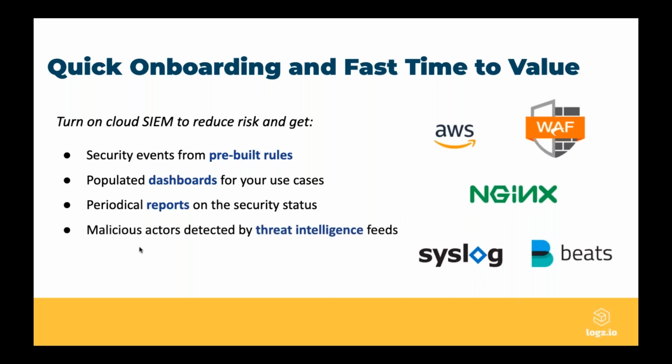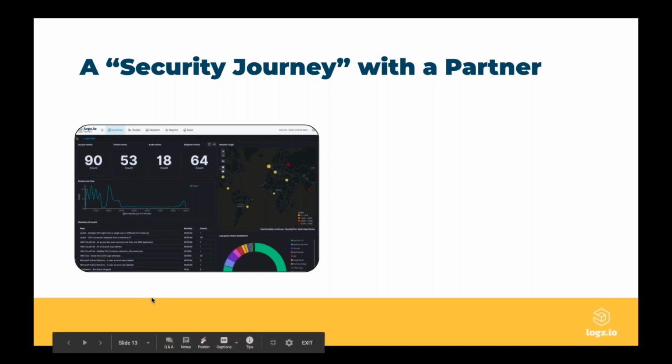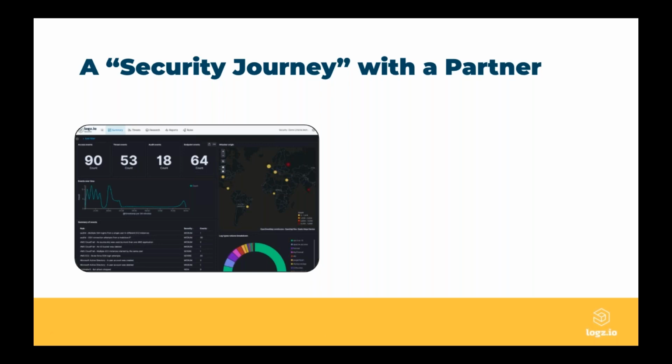So far sounds good. Do you mind sharing how you actually use the product on a daily basis? Sure. So we use it in several different ways, but let me focus on two of them. First of all, the reporting feature. We're using it to send a periodical report about some of our most critical environments. The reports include information about malicious IPs that we suspect are trying to enter our clouds.